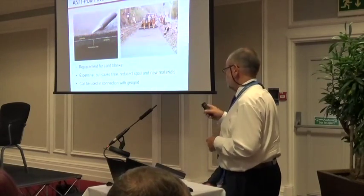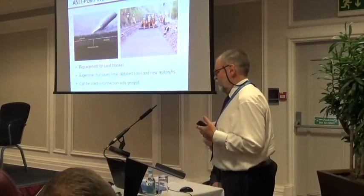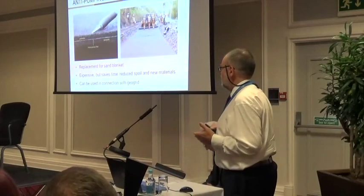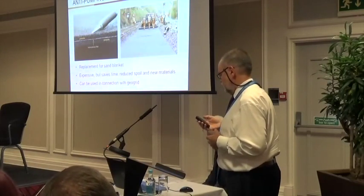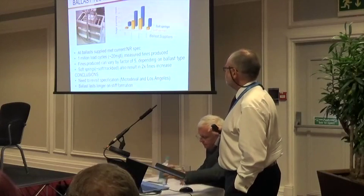And you can use these in connection with geogrids. If you've got subgrade erosion problems and you've got a soft subgrade, you can put a geogrid in on top of that. Ballast: some ballast seems to last forever, some ballast breaks down incredibly quickly. That's a SPRINGBOX. We tested 4 different types of ballast in the SPRINGBOX.